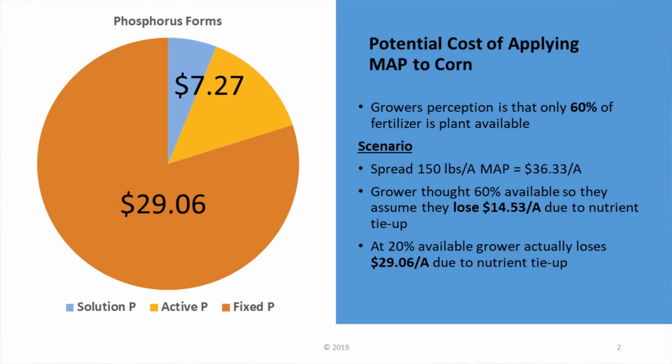For instance, if a farmer were to apply 150 pounds of phosphate at a cost of, let's say, $36 or $37 an acre, their perception is that if 60% of it is available, they're losing $14.50 worth of what they spent. The reality is, at only 20% available, they're spending $36 or $37, and they're getting $29 of it tied up in the first year. That's a reality that's not friendly to them.